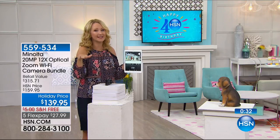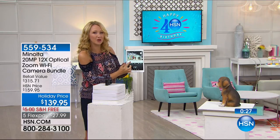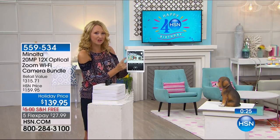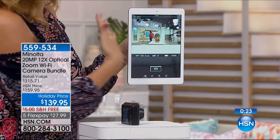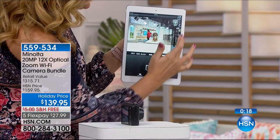You got that automatic scene mode. I just live there and it automatically gives me the perfect settings. But I want to show you this. You're going to actually be able to use that free application for Apple and for Android, so it could be on your cell phone, your tablet, whatever the case is. You're going to be able to use this as a photo booth.